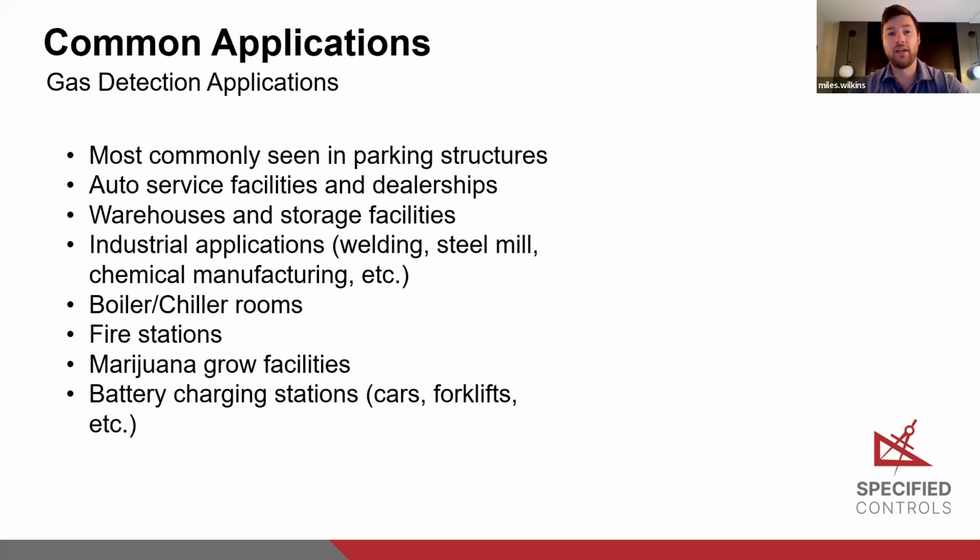When it comes to applications and where we see this the most, it's again the enclosed parking garages, but we also see them in car dealerships, especially the service facilities, where cars are parked and they're running as the mechanics are working on them. In that situation, you need both CO and NO2. Warehouses, we see that, industrial applications.